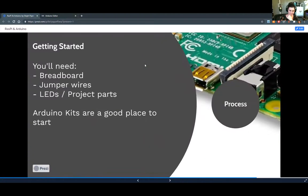But in terms of getting started, what you'll need is generally a basic Arduino kit. If you just want to go to your local JCar and pick up a stock standard Arduino kit, that is a fantastic place to start. The main things that you're looking for in a kit, which they will most certainly have, is a breadboard, some jumper wires, some LEDs and some project parts, maybe a sensor of some kind, maybe a photoresistor, like a light sensor, maybe a servo motor, all those kinds of bits and pieces that can give you a taster of how to put together a project.